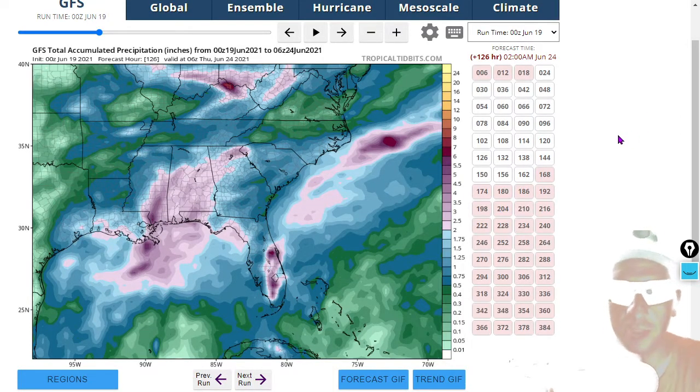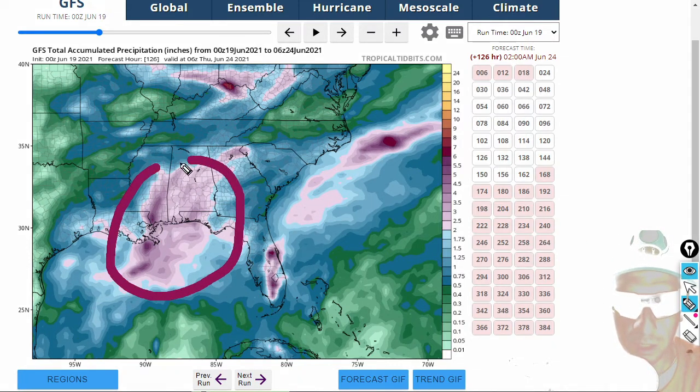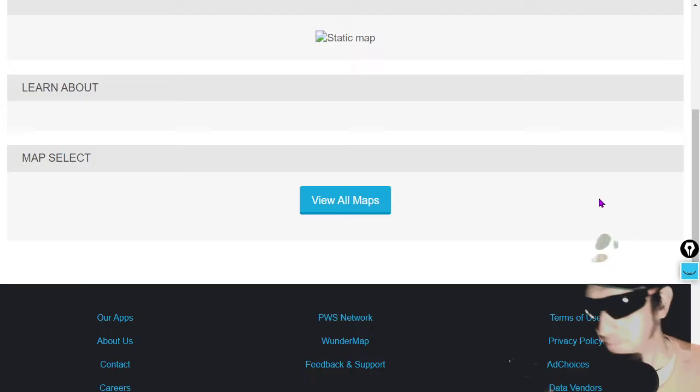So here's the forecast. This is through Thursday, June 24th. We're seeing some heavy rain expected in Florida. I just included that because they're forecasting like 6 inches of rain there for parts of Florida. So that's the Tropical Tidbits GFS forecast for total accumulated precipitation. And fortunately, the Gulf Coast has been downgraded. They're no longer forecasting like a foot of rain there. Now it's only more like 4, 5, 6 inches. Some good news there, as the system looks like it's weakened. Let's take a look at it.